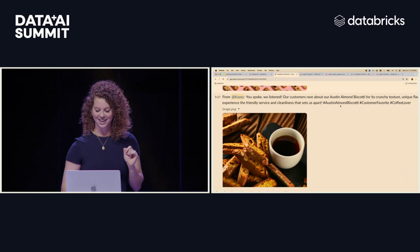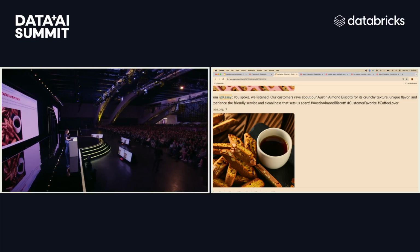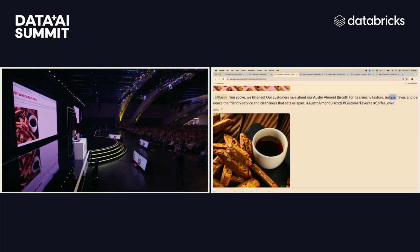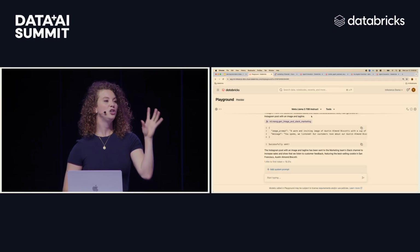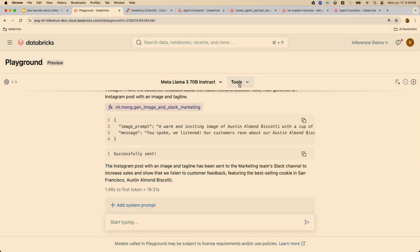And then you can also see that it creates this customized caption where it says, our customers rave about our biscotti for its crunchy texture, unique flavor, and perfect coffee dipping quality. And so this is what is generated. And this is how you can use data intelligence to extend your general intelligence to improve a base model.